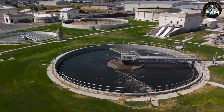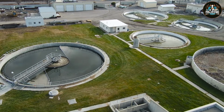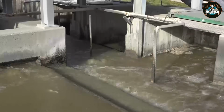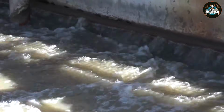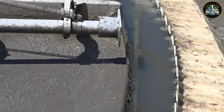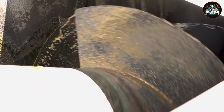Factories treat effluents and conserve water during harvesting, creating jobs, including in US plants handling imported harvested products. As farms like Emily Carter's innovate in harvesting, factories deliver safe, high-quality meat to your table.